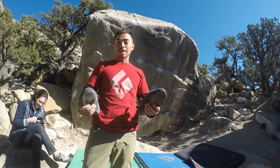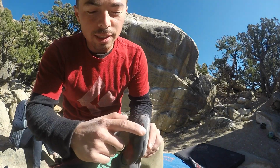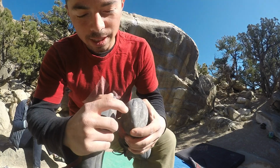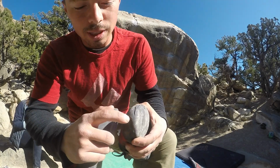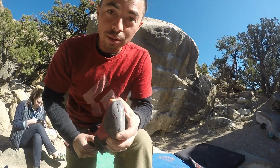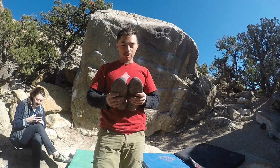So this might actually be the last trip I even get to use these shoes, because the rubber is officially pretty much gone. You can see right there, that's the red of the actual shoe itself. So without the rubber, that means I can't get as much grip, and without grip, I can't send. So Joe's might be the last trip for these shoes.